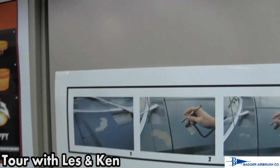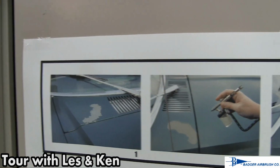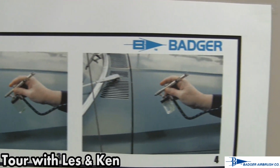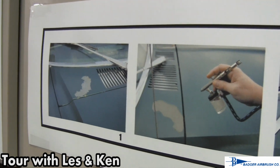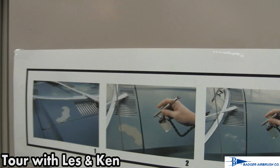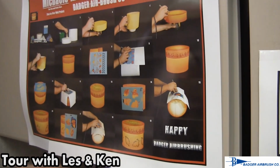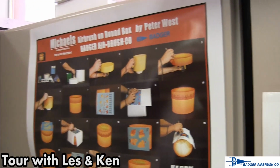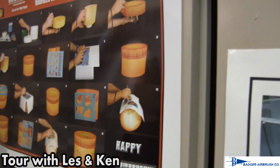Is this showing you how to do car repair? This is actually a nick and scratch touch-up piece. It was done by Peter West. It was done as a how-to for a magazine. I don't remember what magazine, but this is a project actually up on the Michaels website on how to base it. Matter of fact, this is in the display over there, I believe. See what the finish is like. A piece a little like a lamp or whatever. It's actually a hat box.